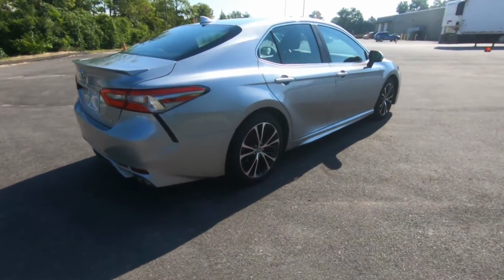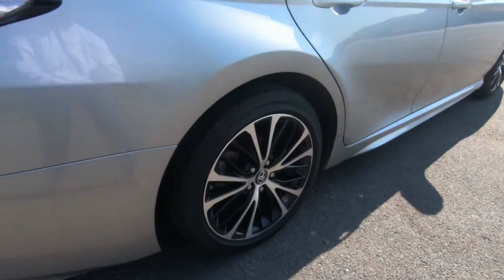You got a backup camera. It's pretty nice. That comes standard anyways. But overall, this package represents a pretty good value.